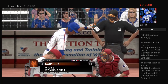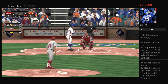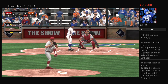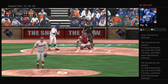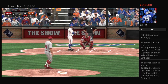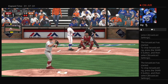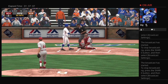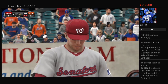Gary Cox will stand in, 0 for 2 thus far. Fastball misses in the dirt as he tried to get him to chase the low one. And he fires in a strike this time to make it 1 ball and 1 strike. Yeah, there's a good one right there, right over the top. And just fire that thing in there.